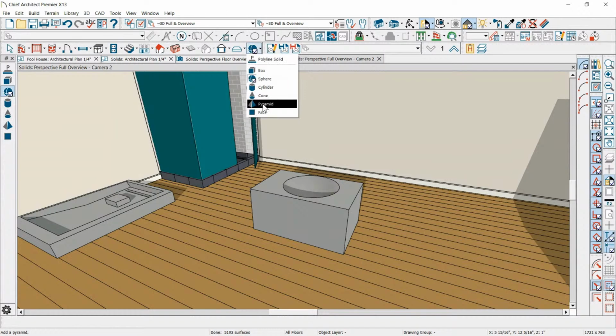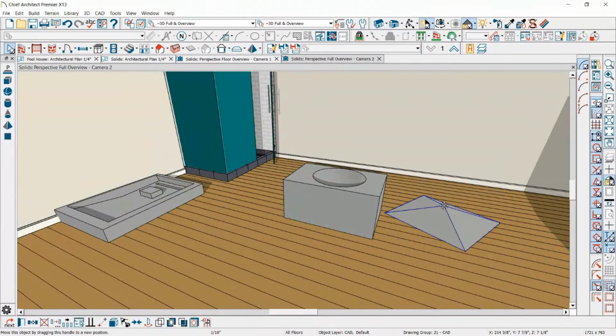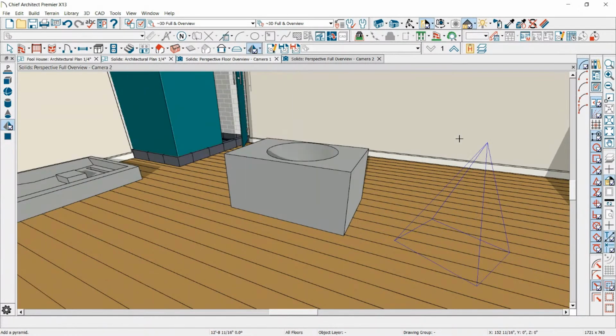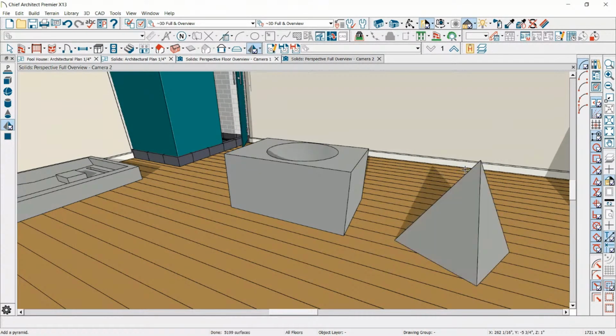I could go, let's grab a pyramid and pull one of those in. Oops, that's not what I wanted. I have not worked with a lot of this stuff, but see how I'm able to change the shape of that before I click. All right, so there you go.